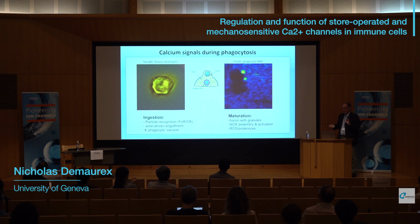And then you have this phase of actin-driven engulfment, which is accompanied by calcium elevation, which you see here. When the cell turns green, the calcium is high, okay? So you can appreciate that pretty much every phagocytic event is associated with a global calcium elevation. But this is not over.